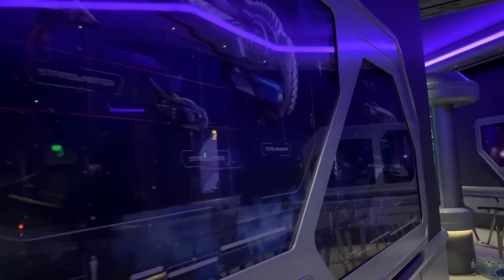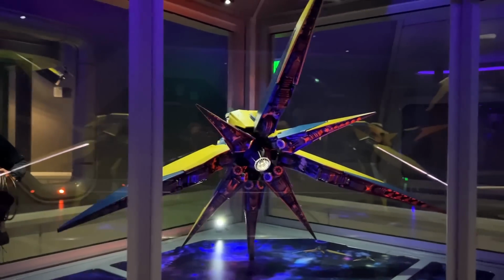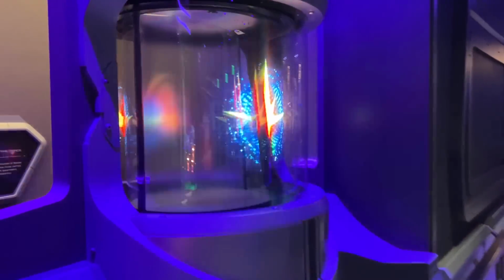However, if the virtual queue pattern we've been seeing these past few years keeps up, then TRON's opening could very well lead to Cosmic Rewind getting the chance to use its physical standby queue for the first time ever. We will keep you updated.